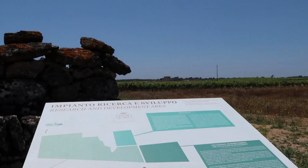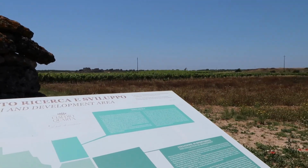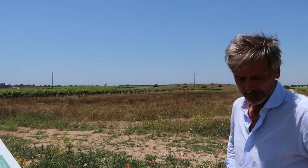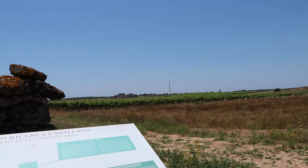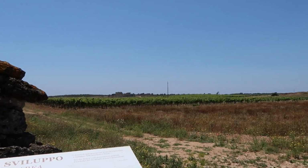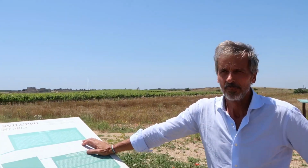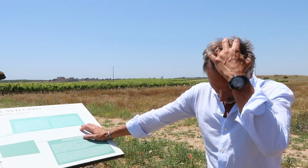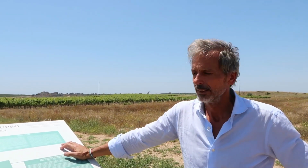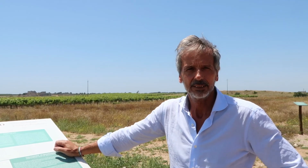And this is the experimental area of Claudio Quarta vineyards and wineries, and he was explaining to me that here there are more than 500 indigenous varieties of Italy and the Mediterranean area as well. So you are studying how they behave in this particular terroir. Exactly. And then you choose which one to plant in your vineyards based on the research you're doing here.